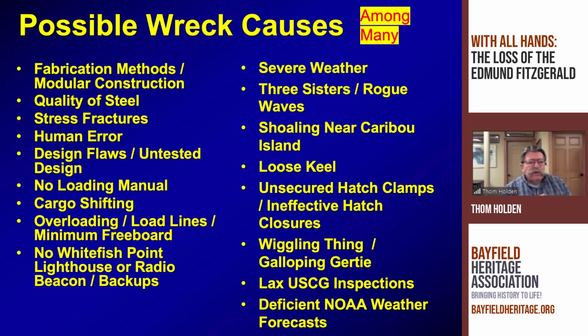Remember, they changed the load lines 3 times during the boat's career. Its initial cargo was for around 20,000 tons of cargo, and now it was carrying 26,000 tons. Instead of like 14 feet of freeboard, it had more like 11 feet. So it was much deeper in the water and carrying more cargo then.